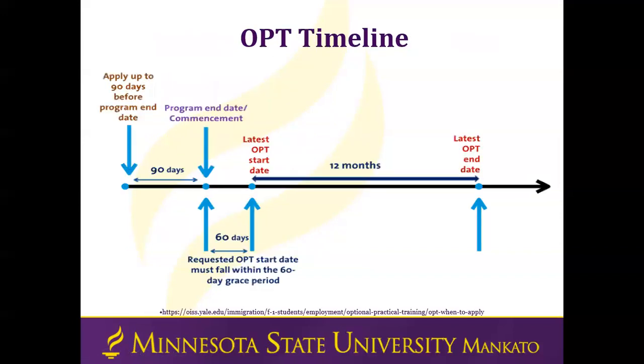For the remainder of this presentation, I have used December 11th, 2020 as that date. But keep in mind, let's say you have an assistantship that goes until December 31st, then these dates would look a little bit different, and the dates moving forward. So I will go forward and then jump back a little bit.